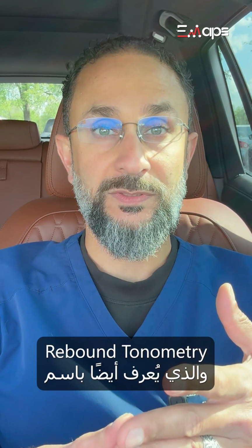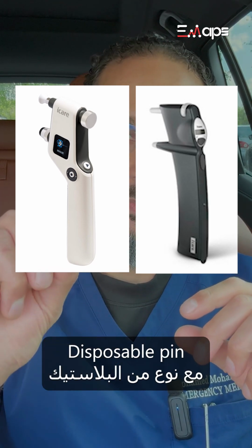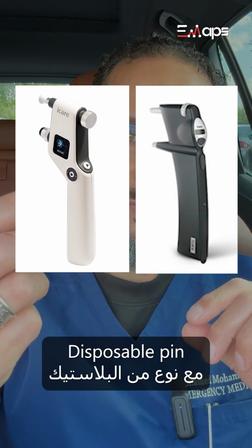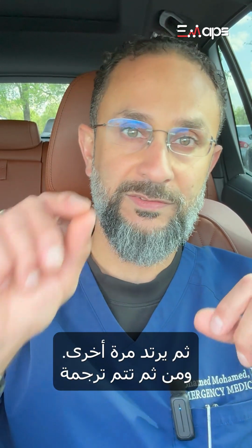Another type is called rebound tonometry, also known as the eye care device. It involves a small disposable pin with a round plastic tip, and it hits the eye very slowly and then rebounds back. This rebound technique gets translated into a pressure measurement, and you're able to read the pressure on the device itself.